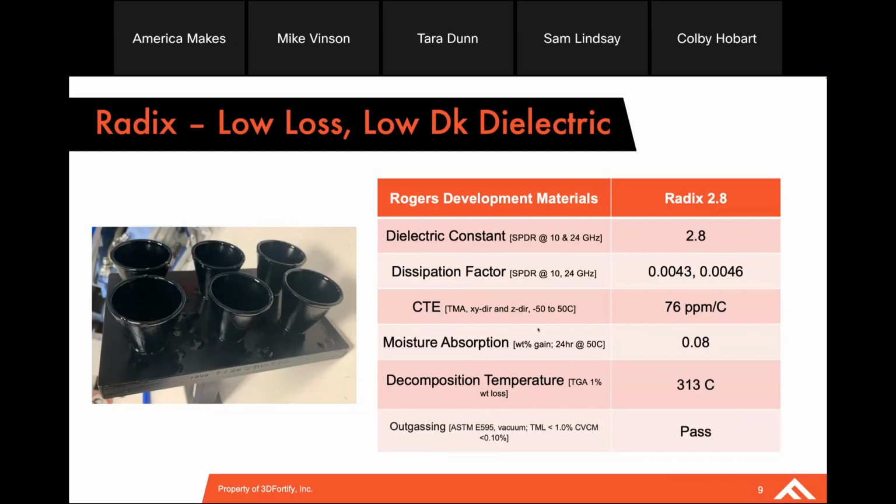But the prediction is that with a little bit heavier plating, they should do okay over a reasonable operating temperature range. The moisture absorption of 0.08 weight percentage gain over 24 hours is extremely low. So this is on par with other Rogers low loss traditional materials that you'll buy in sheet form. Really important for RF because with moisture absorption comes very quick escalation in loss within a device. So that's a number I think everyone should pay attention to if they're looking at any other kind of 3D printable lower loss materials.